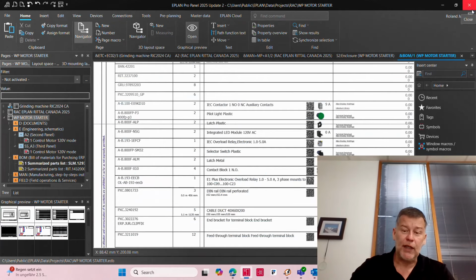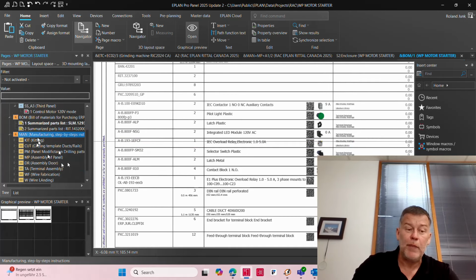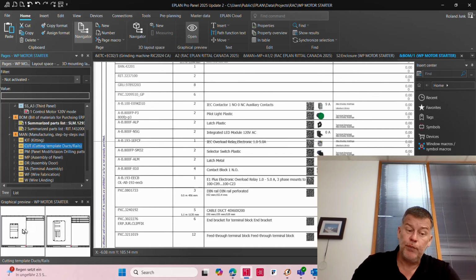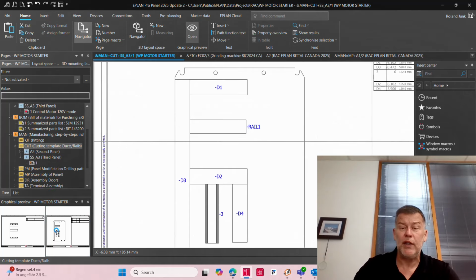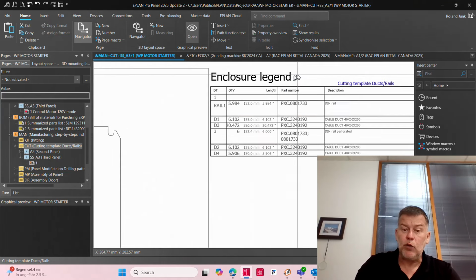Now, interesting is, once these components come in, how does it look like from a document perspective? And this is where EPLAN specializes. We have now manufacturing documents, one, again, the bill of material, the kitting list, but then we have also a cut sheet. The cut sheet is quite interesting because what it does, it enables you to actually take every DIN rail and every duct and pre-cut it.